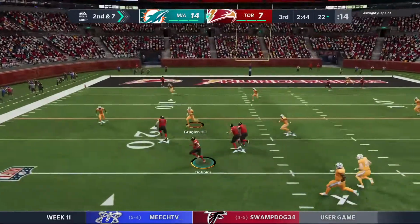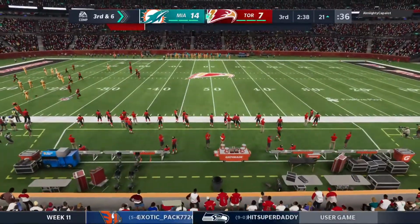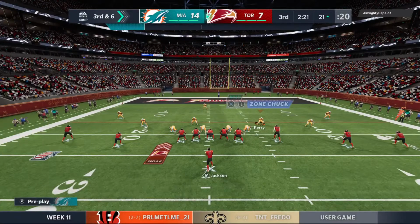Jackson now. They set up the screen for Dobbins. And he'll be brought down at the 21, just shy of the 20 in the red zone. They haven't made much of this great starting field position they had. Here's 3rd and 6.